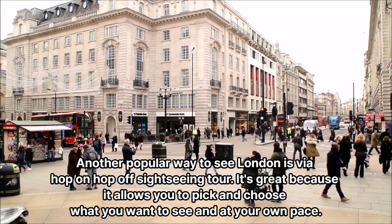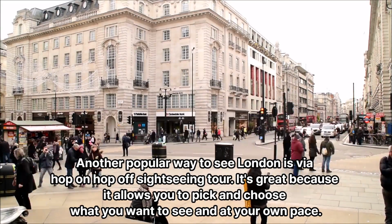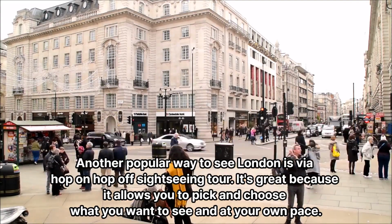Another popular way to see London is via hop-on hop-off sightseeing tour. It's great because it allows you to pick and choose what you want to see and at your own pace.